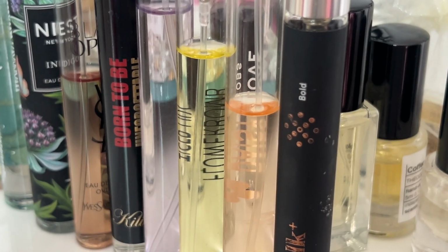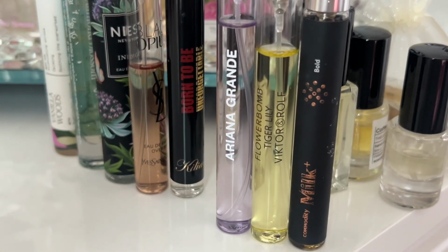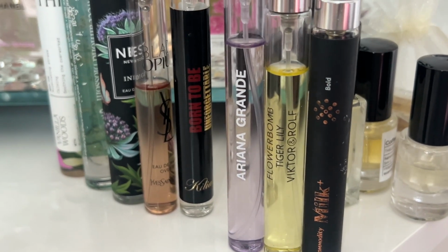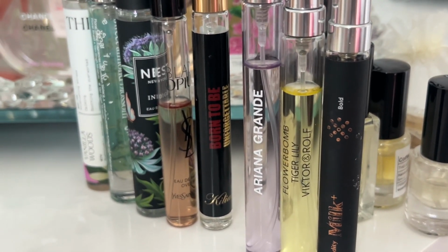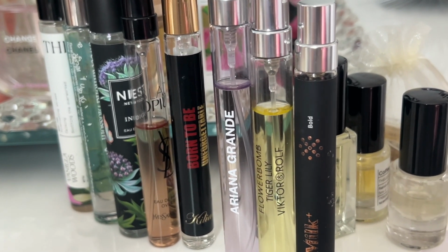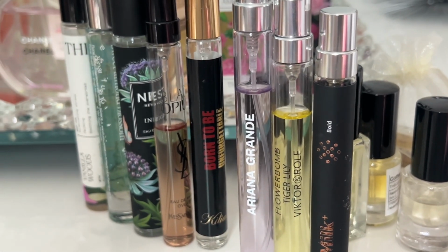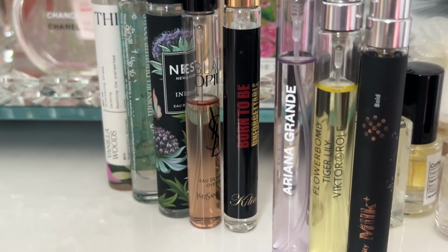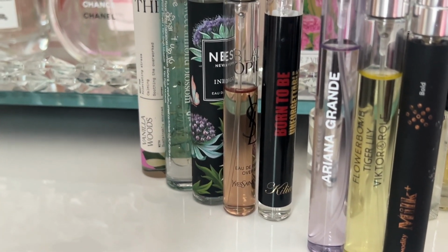Then I have here, what is this one? My Daisy Love, already talked about that. Viktor and Rolf Flowerbomb, which I will be making a review on very soon. But after just smelling it, I do really like it, and I could see myself getting a full bottle potentially. I just feel like the price point on these is getting crazy on the Viktor and Rolfs. Like, oh my goodness.